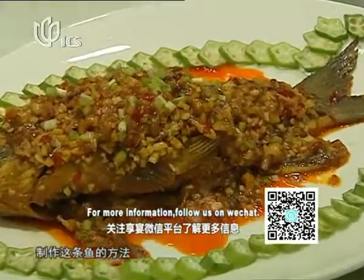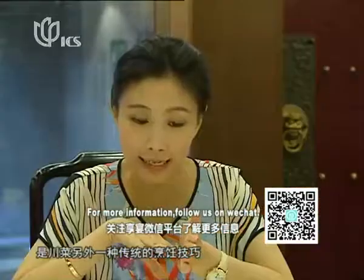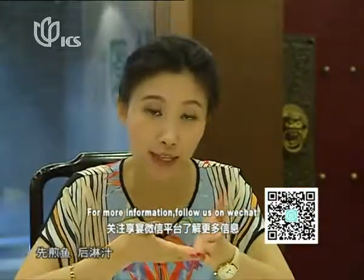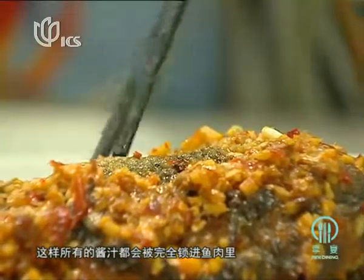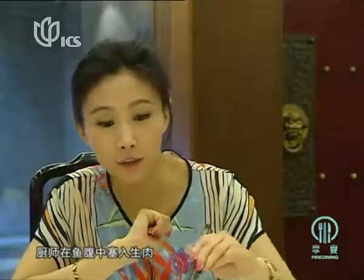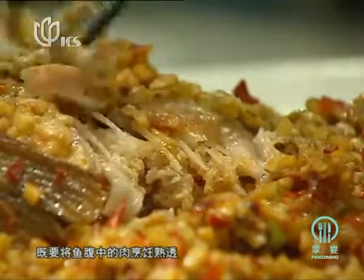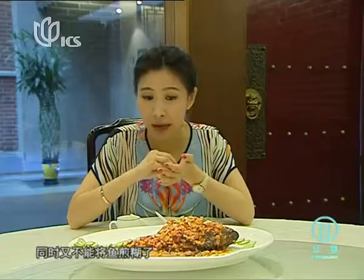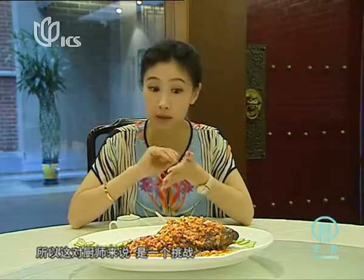For the fish, how we prepare it is another very technical Sichuan cooking technique. You fry the fish first and then you add the sauce on top of the fish so that the fish will suck all the sauce into the meat. We stuff raw meat into the fish body, and you have to fully cook the meat in the fish, but you're not allowed to overcook the fish outside, so it's very challenging for the chef.